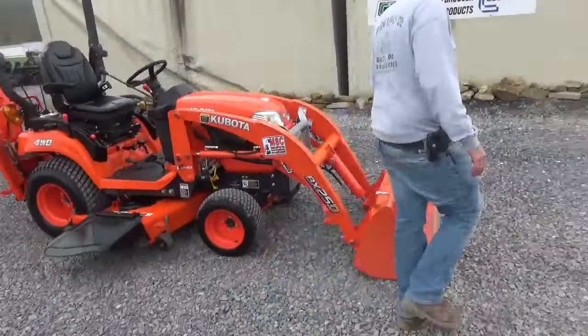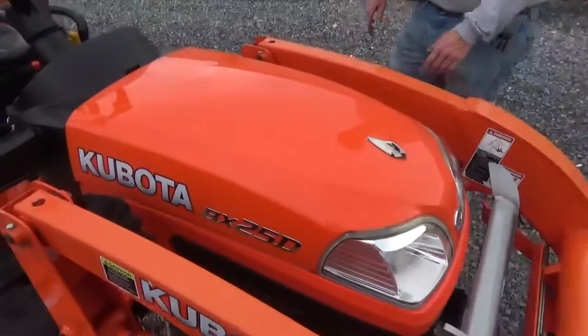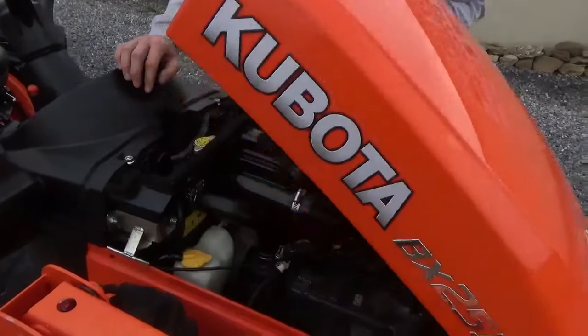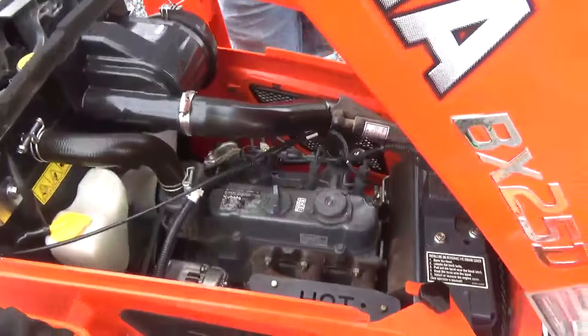This tractor has the LA240 quick attach loader on it. I misspoke, I'm thinking of another tractor. Under the hood, very clean, Kubota D902, three-cylinder diesel engine.